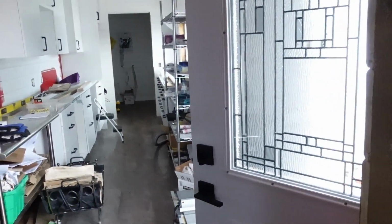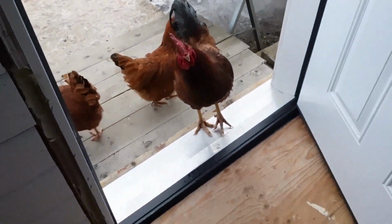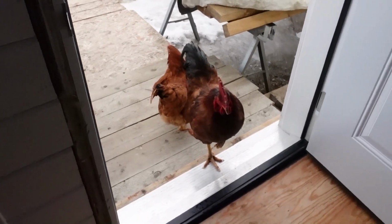Are you the inspector? What do you think? No, the inspector's the white one. Light color one. Oh, the buff colored one?